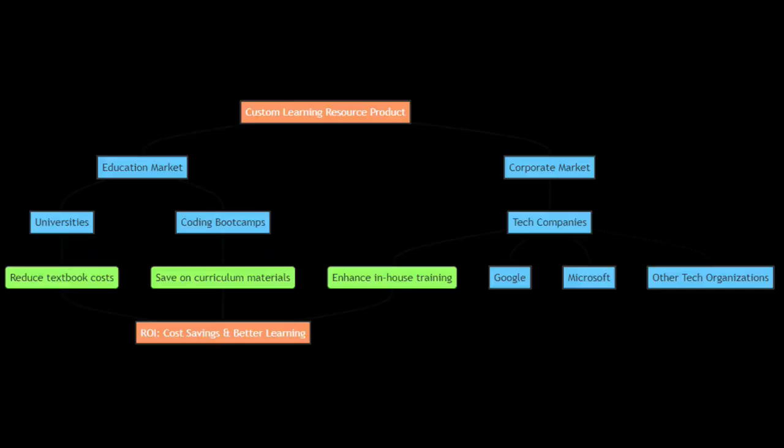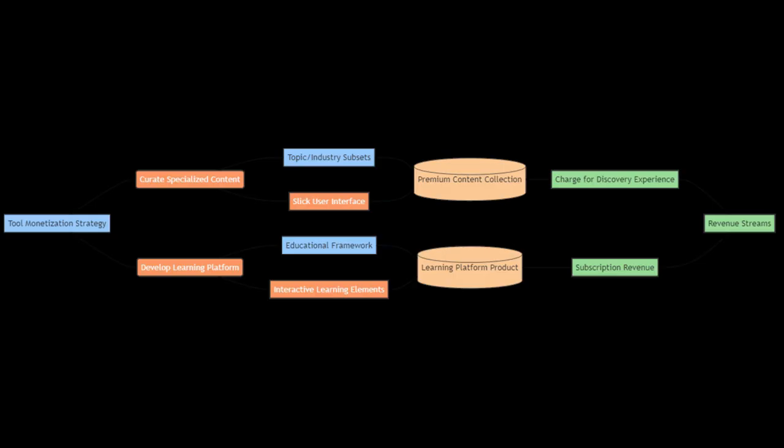People who would pay for this are universities and coding bootcamps looking to save on textbook costs. Also, corporate learning departments at tech companies like Google or Microsoft who want to look generous while actually saving money on training materials. This is how you can use this tool to make money.